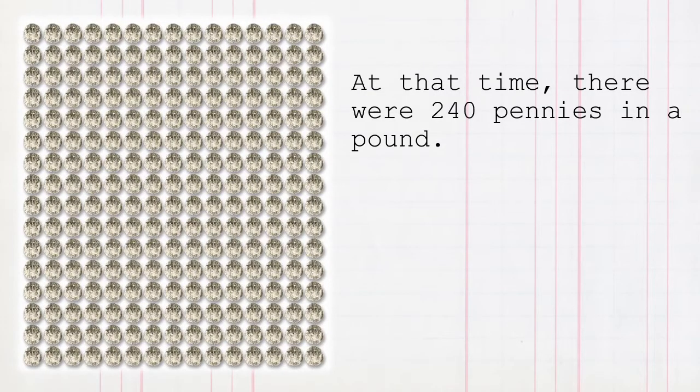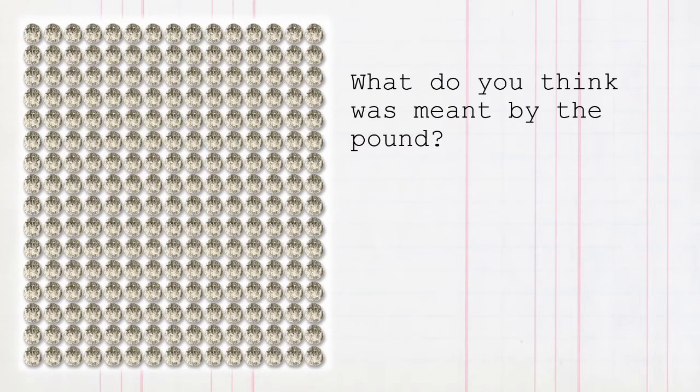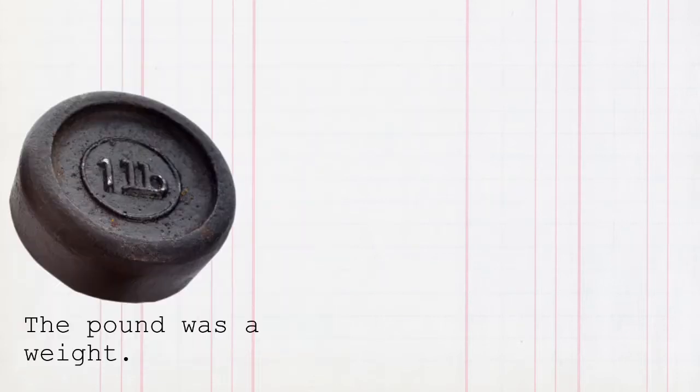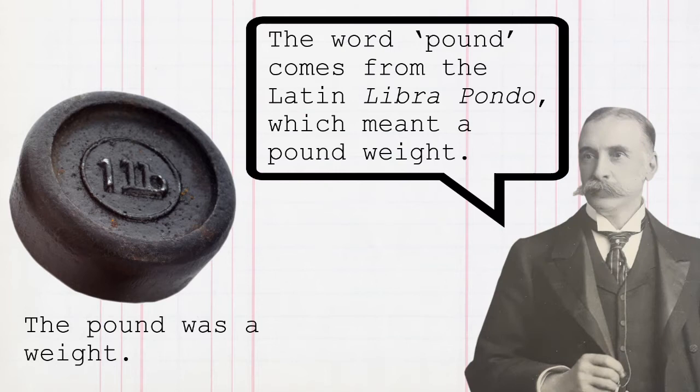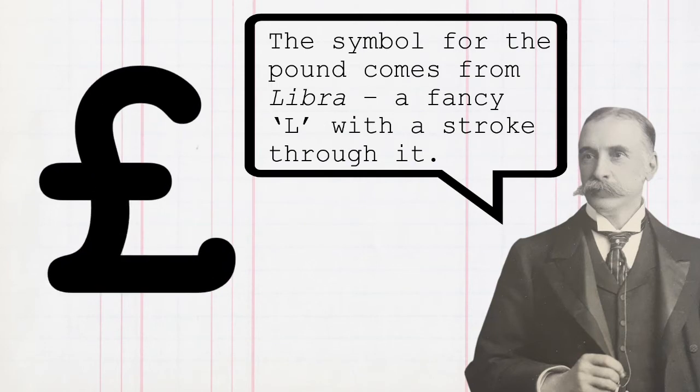At that time, there were 240 pennies in a pound. But there were only pennies. No other coins existed. What do you think was meant by the pound? The pound was a weight. The word pound comes from Latin libra pondo, which means a pound weight. The symbol for the pound comes from libra, a fancy L with a stroke through it.